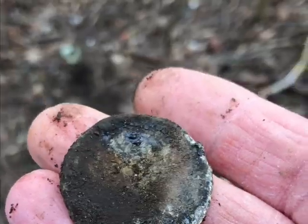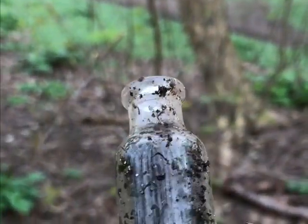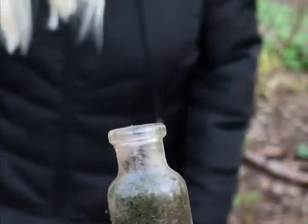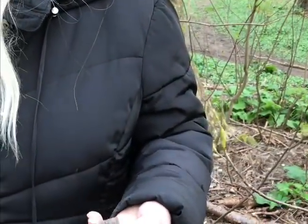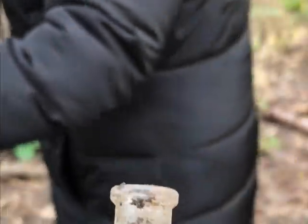Ooh, look. Tiny little bottle, complete. Oh, it's a little dinky. It's clear, but it's quite nice. Oh, I like it. Yeah, I love it. Wow. That's old. That'll clean up nice. It's not a mark on it. No, yeah, it's lovely.